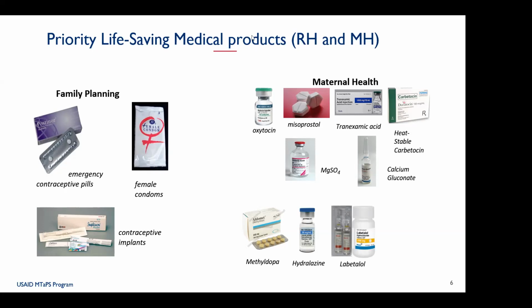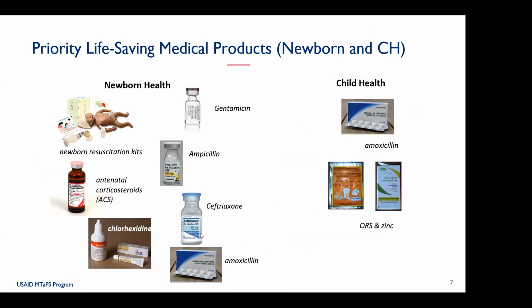And then for those that do crossover and work in newborn and child health as well, the newborn health commodities are shown on the next slide, please, Milka. We have added to the previous version amoxicillin and gentamicin, in addition to the other injectable antibiotics for the management of possible serious bacterial infection for those cases where referral is not possible. And then child health: amoxicillin, ORS, and zinc.